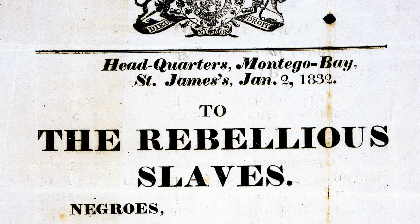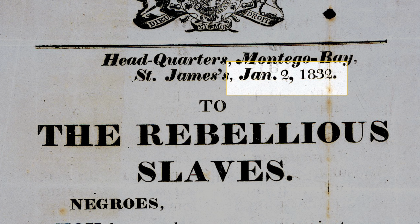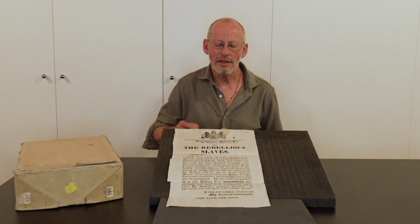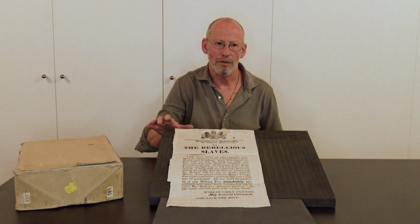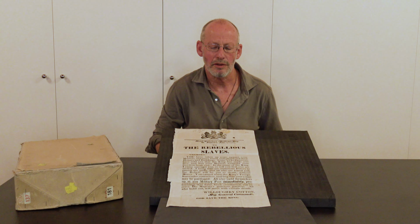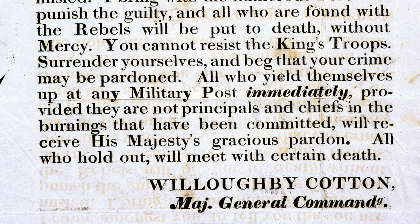The document is a copy of a proclamation issued by Willoughby Cotton, the British military commander in Jamaica. It is dated 2nd of January 1832, when the colonial forces were engaged in suppressing the insurgency. You'll notice it's printed on quite a large sheet of paper, and it's actually a copy of a poster which was distributed throughout Jamaica. The proclamation is intended to intimidate the rebels into surrendering and offers amnesty to those who comply.